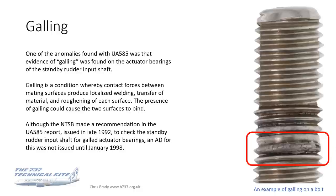The NTSB made a recommendation in the report, which was issued late 1992, to check the standby rudder input shaft for galled actuator bearings, and an AD for that was not actually issued for almost 6 years, until January 1998, which kind of sets the tone for the whole investigation. The whole thing really moved at glacial speed for such a potentially serious event. I said there were many reasons for this, not least of which was the inability to find any hard evidence as to what happened to the aircraft.